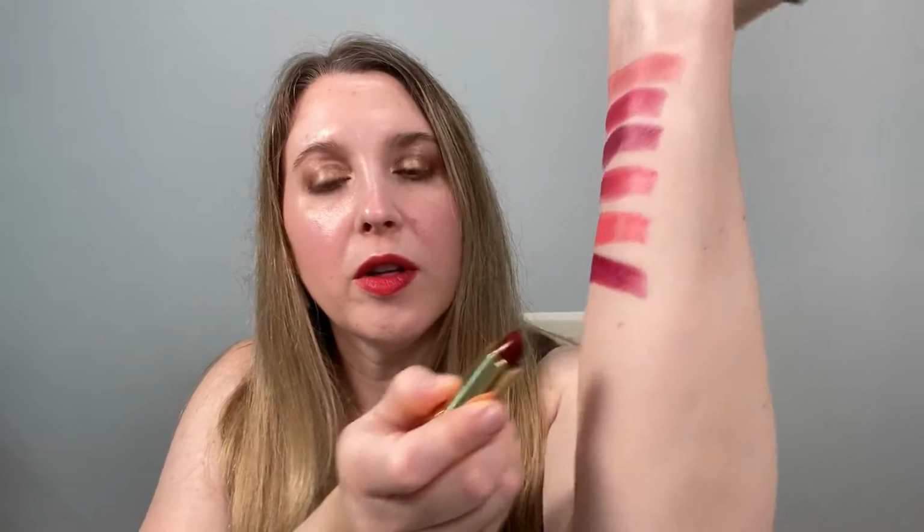All right, so one of my favorite reds is this one here, which is 857 Rouge Noble. And it's a burgundy red. It's very beautiful, very striking. And I really like this. I wore this one a lot in the fall and winter last year.